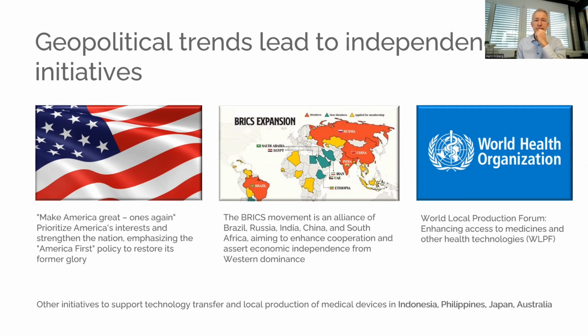If we look at Asia, if we look at the last pandemic with COVID, Asia was the last part of the world to really kick off their pandemic response.